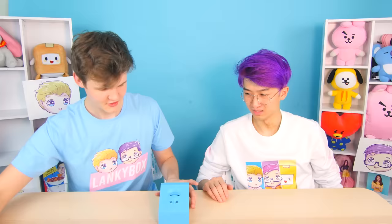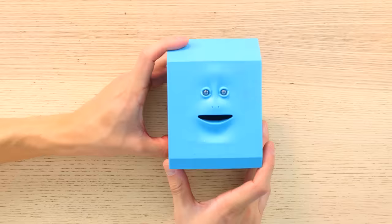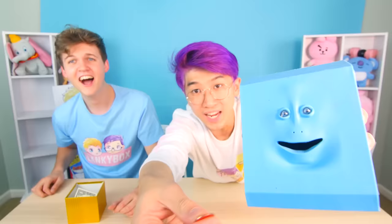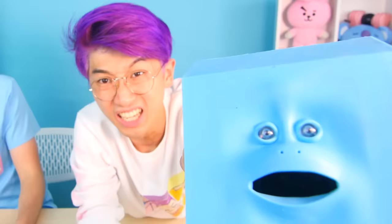So I'm gonna turn it on. I grabbed some of your money. What? Hey! Wait, and then you wait. Keep eating your money. This is so disturbing. This is the most disturbing thing I've ever seen in my entire life. This is worse and more disturbing than Adam spending all my money. He's literally eating the coins. I don't like this at all.